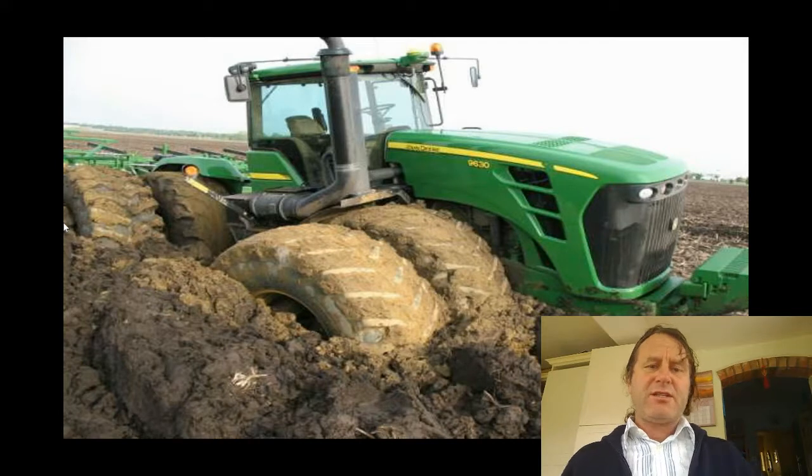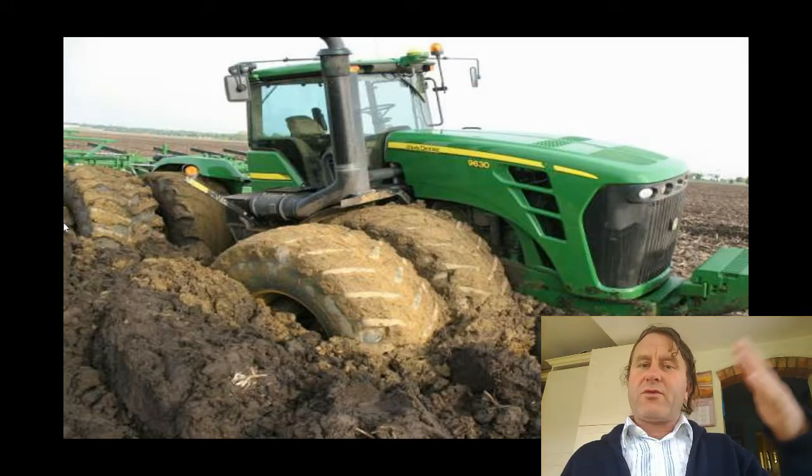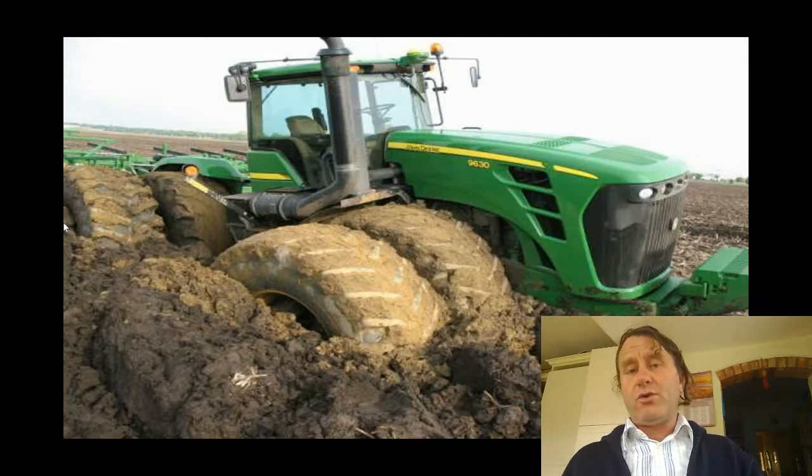And you've probably noticed that tractors are getting bigger and bigger these days. And the reason why is because farmers like to have larger tractors that can pull through the soil quicker. They've got more torque, more pulling power, more horsepower, so they can get the job done quickly. But this is at the expense of the soil. So most of the energy of a tractor is trying to undo the damage that they've done in the first place.